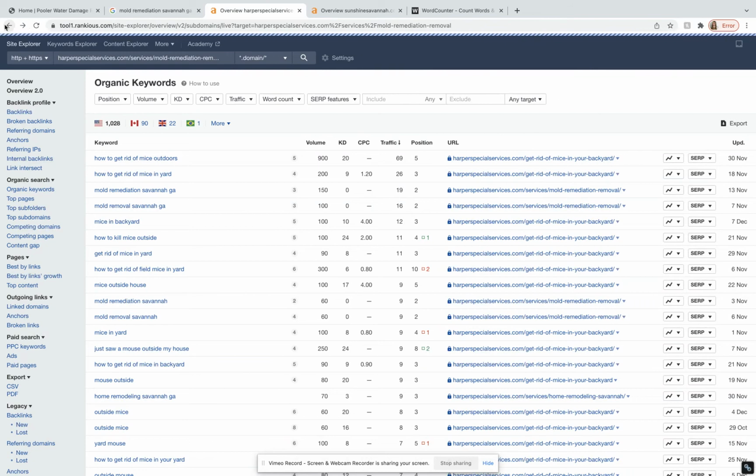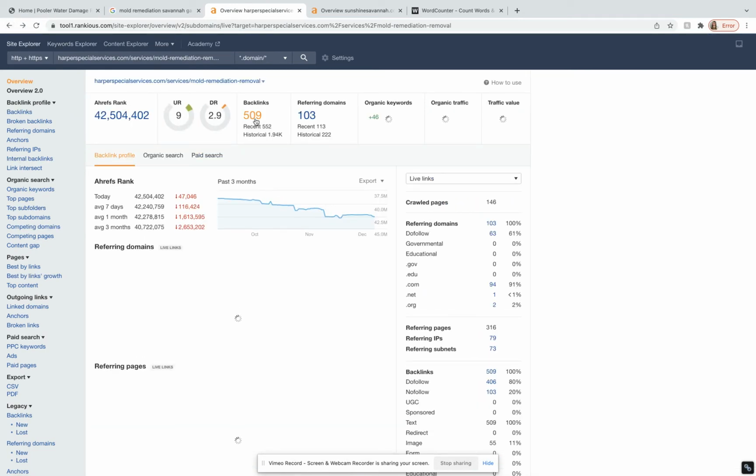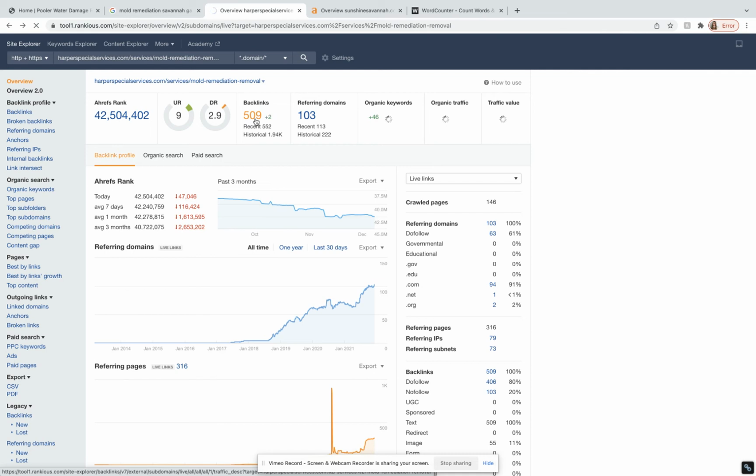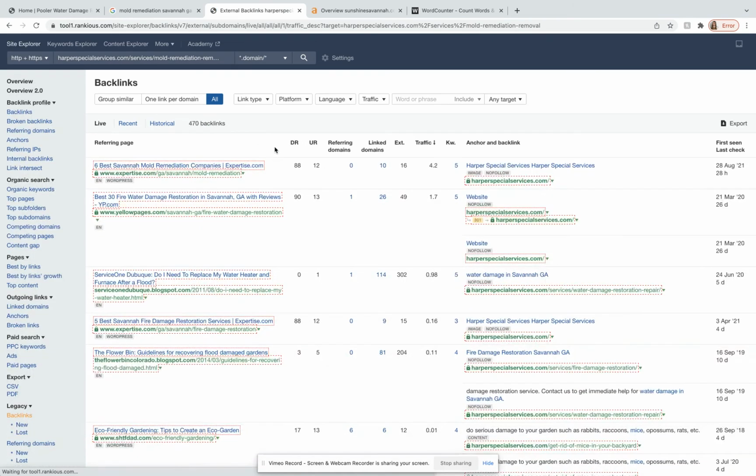And so now I'm going to go back, and the same way that I just looked through all of their keywords, I can actually look through their backlinks as well. And so we can go through and find which ones would be the best to snag for your site. We can do this by finding the backlinks that have a high DR domain rating. And so right now they have 470 backlinks, which we can definitely beat. But do keep in mind that this is just one competitor for one keyword for one of the services that you provide, and we want to beat out all of the competition.